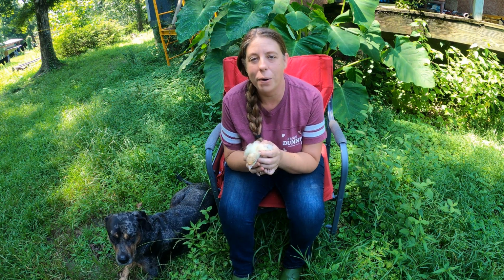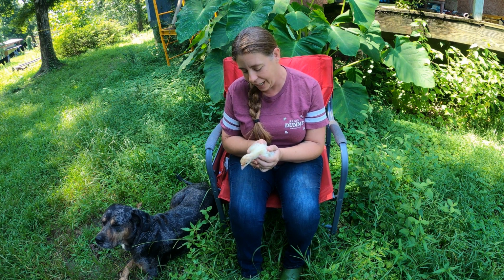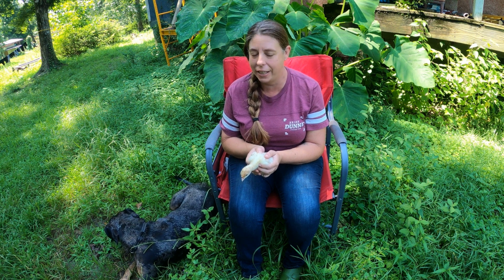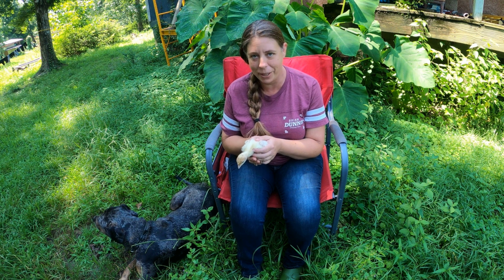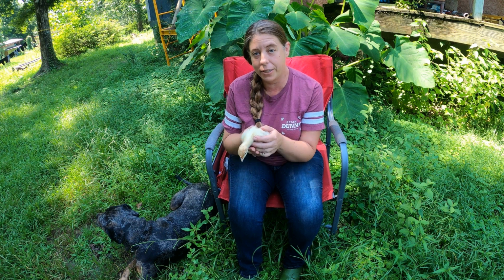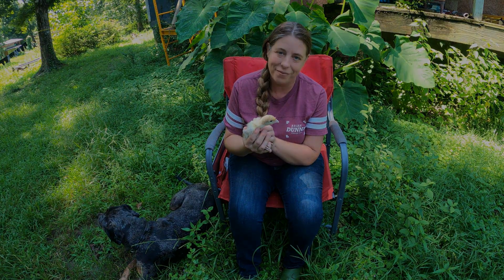Turkeys are actually one of my favorite animals to raise. Among all the birds, I think they're the most social, they have the most personality. They're just really fun to watch grow, and we only get to do it once a year, so it's pretty special. So I'm gonna let this guy go back with his friends. He's not too happy about being out here. But yeah, we'll keep you guys updated. I plan to do a series of videos on how we raise the turkeys out on pasture, and it'll be fun to watch them grow up.